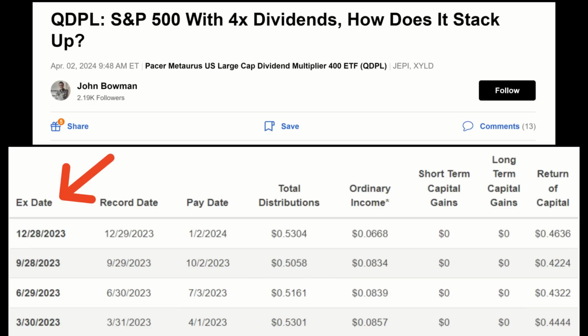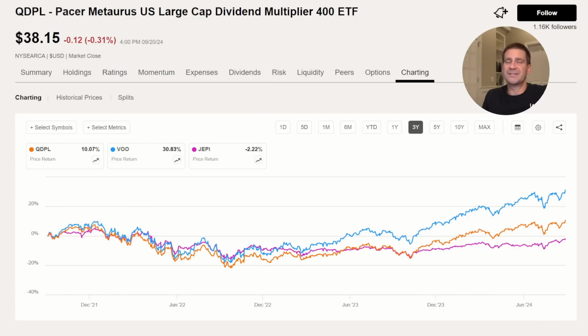So we're looking at ex-dividend dates for 2023 over here on the left, and total distributed amount here in the middle. You can see that a small portion of that is ordinary income, and a large portion is return of capital. So depending on your view of return of capital, this could be a very tax-efficient product for you, where a large portion of it is coming back and you're not going to be paying taxes on it. So if you're in your peak earning years or you're an income investor looking for something tax-efficient at this point in your life, that's one of the perks of QDPL. It could perform very well for those looking for a nice stream of income that's not going to be taxed very heavily. So now let's take a look at what really matters, and that's performance.